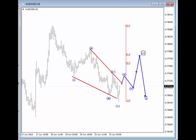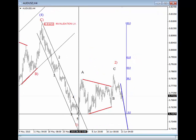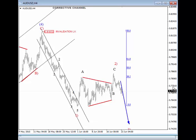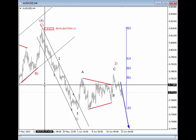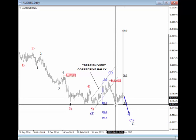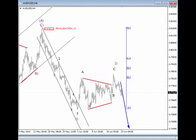Okay, so after all, I see Aussie dollar clearly in bearish mode. There is no way to count this rally from the start of June as anything other than a corrective pullback. The only question is if this will become more complex or not. But in either case, I think that sooner or later Aussie dollar will continue to the downside, because we had this 5-wave decline from mid-May, and obviously we are then looking for the pair to break towards a new low. Okay, so I'm bearish on Aussie dollar and will be looking for more weakness ahead.